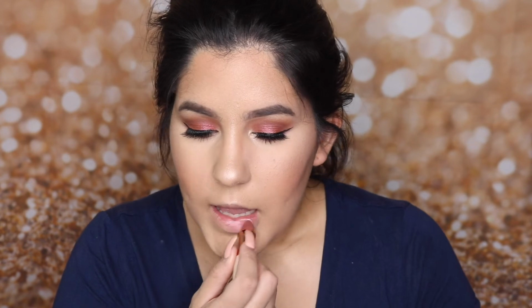To go ahead and complete this look, I am going to use the Makeup Revolution lipstick. This is in the shade Cake. I did put this in my little makeup haul video, and this is actually my first time using it. I'm going to set my face using the Urban Decay All Nighter spray.